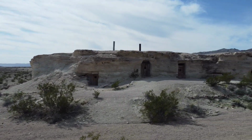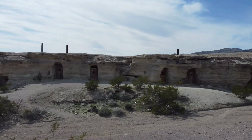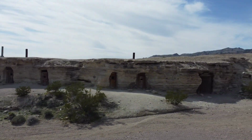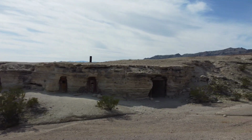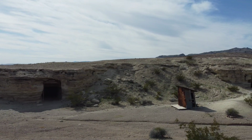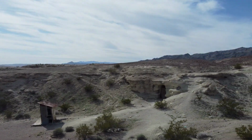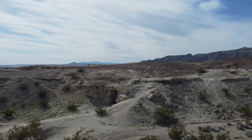And here I took Sparky up. I couldn't fly too high because it's close to the airport and it was sending me warning signals. But nonetheless, there's all these homes built in there. There used to be a time when you could go into them, but now they're mainly boarded off. But there's something I could do because I have a 12-foot long selfie stick and a 360 camera. So we're going to go explore these here in a second. Here comes the end of the view here.